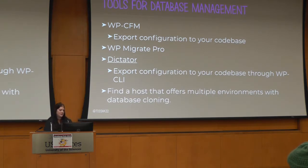And then find a host that allows you to have multiple environments and be able to move those databases around if you have to. It's never fun trying to figure out where your content is or where your plugin settings are or where anything else is, and there's not a great tool to compare all of them together, but some of those things should help you make your life a little bit easier.